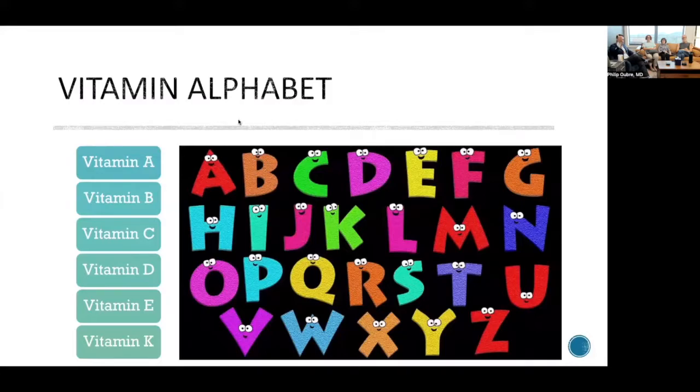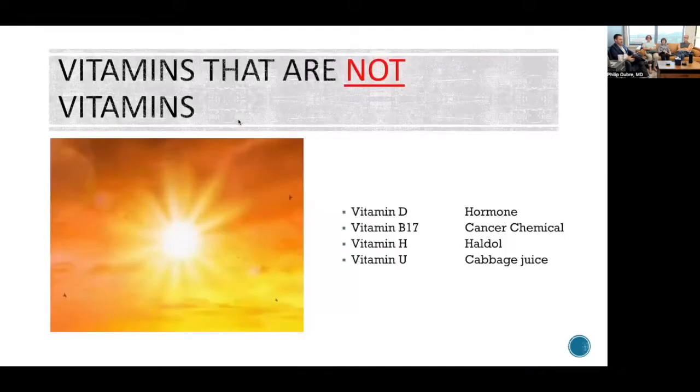But remember, there's 8 in vitamin B, there's 4 in vitamin E, and vitamin D has a few versions. It only has one active version, but it's got other ones in there. So it's probably more complicated than that. But just think of the vitamin alphabet. These are all the molecules that work as essential nutrients for us.